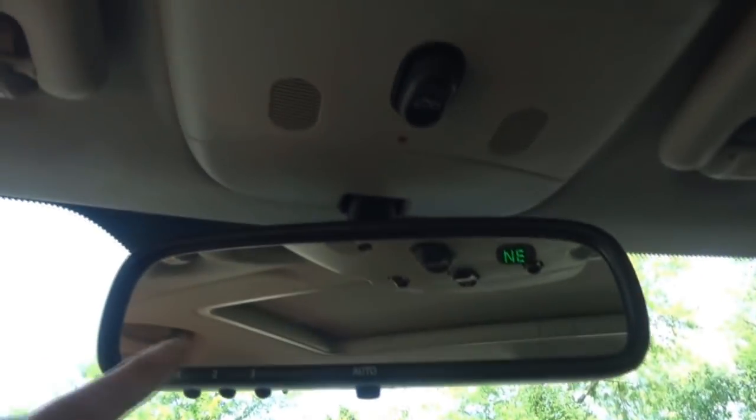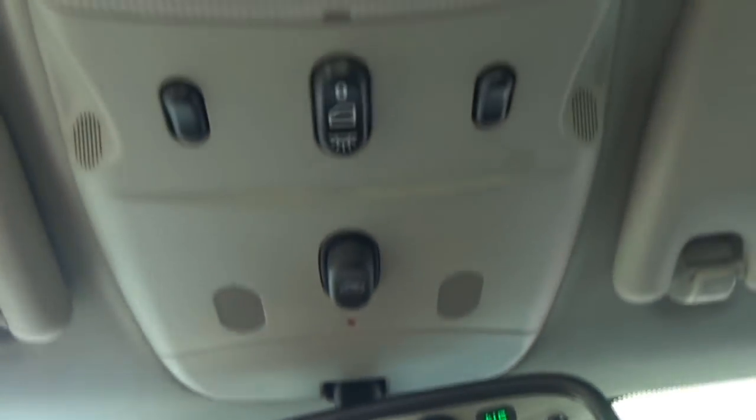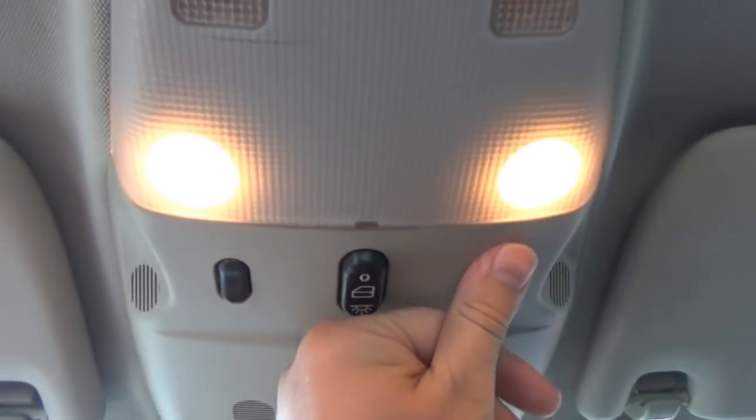The rearview mirror has your universal garage door controls. The mirror is also auto dimming and includes a compass. Here are our sunroof controls, our interior lighting controls with 2 additional separate map lamps over here. Mirrors are lit with vanity mirror. And there's, of course, the sunroof here.